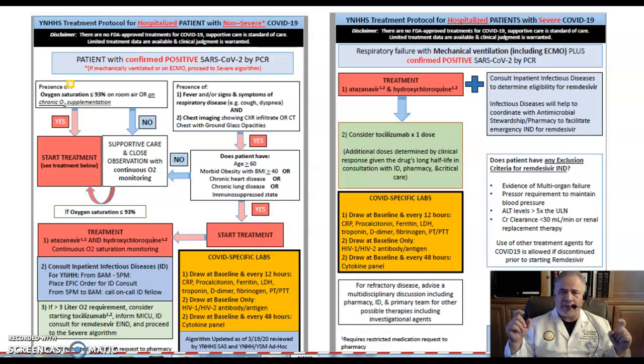But if I am worried about the patient, there are two scenarios here. Either the patient looks okay, but I know this is the patient who can develop complications because the patient is older than 60, obese, has chronic disease, cardiopulmonary issues, or is immunocompromised. This is the patient that they decided at Mount Sinai, even if the patient looks fine, I'm going to treat. They committed the patient to treatment with what? Atazanavir and hydroxychloroquine. Why did they come up with that regimen? I don't know, but that's what they decided. That's, again, as of late March.